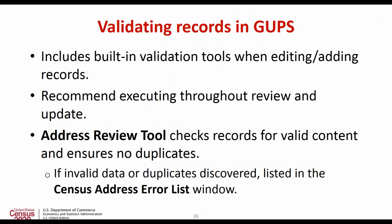So GUPS has the address review tool. It checks records for valid content, and it will also ensure that there are no duplicates. So if you've put in that same address twice and forgotten to add apartment 1, apartment 2, the address review tool will find that, and you'll easily be able to make that change and correct it before your submission. And that will populate in the census address error list. And we can go through all of this in greater detail at the beginning of next year should you choose to use GUPS as your product.